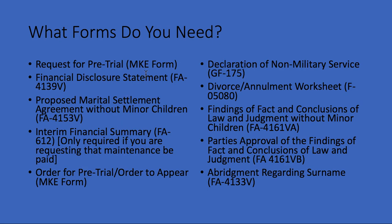You will need a declaration of non-military service. The divorce annulment worksheet is only needed if you are filing a divorce. If you are filing for a legal separation, you will need all of these other forms, but you don't need this divorce annulment worksheet here. The findings of fact and conclusions of law and judgment without minor children. The party's approval of the findings of fact and conclusions of law and judgment, and the abridgment regarding surname.